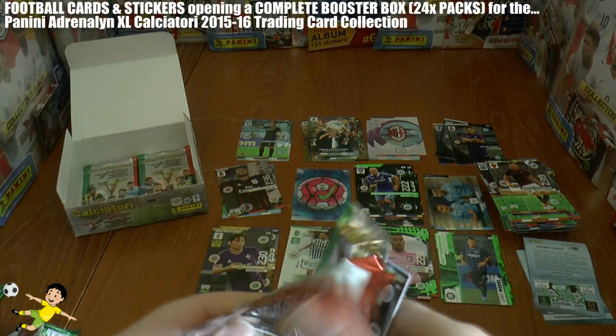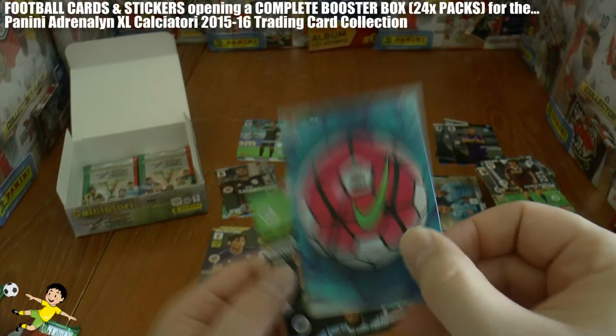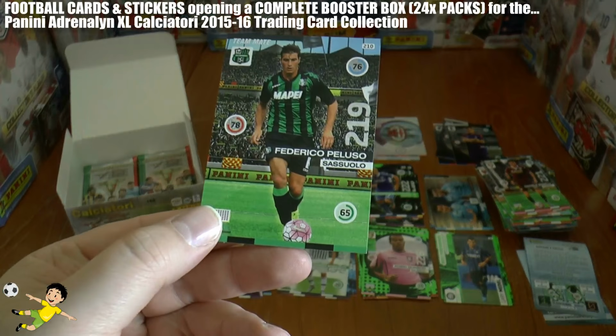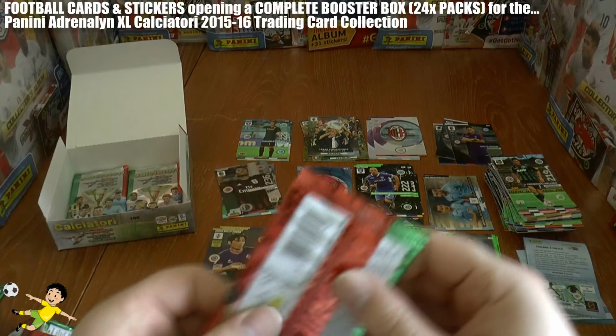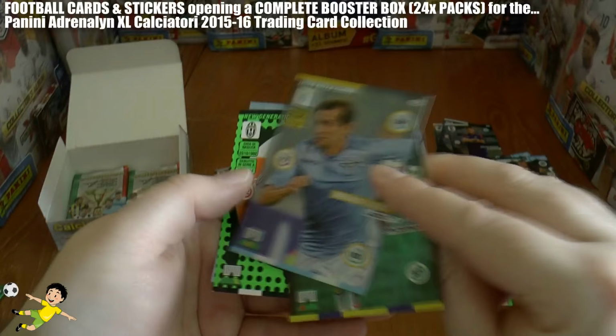So next pack, here we have Wallace, Patrice Evra, Gonzalez, and Barzelli. The insert card, we've got another ball there. We've already pulled that in the box, as you can see. And Peluso base completes that one. So next pack, we can start with Mattia Perin, Bursa, Castan as the base.